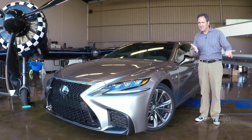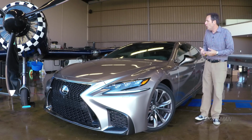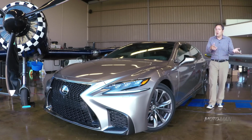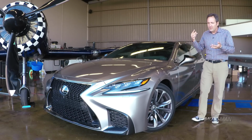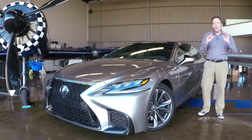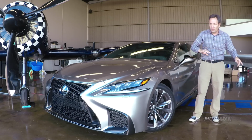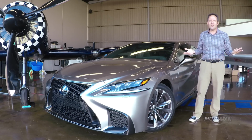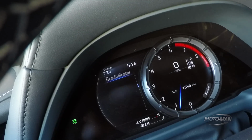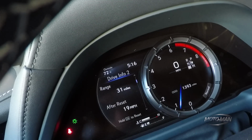Now, putting aside my pedantic complaining, what's it like to live with this thing? If you remember, back in September when we drove the base LS500 and the hybrid, I was kind of blown away. I didn't expect the car to be that good. And it wasn't just the way it drove or the way it sounded in that case, or even the way it looked. It now finally has its own personality. Now, does that personality translate to living with it?